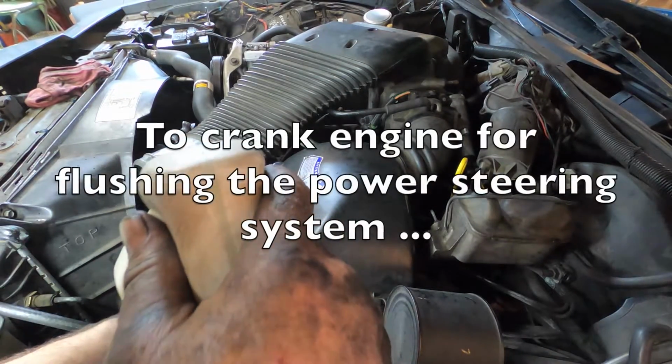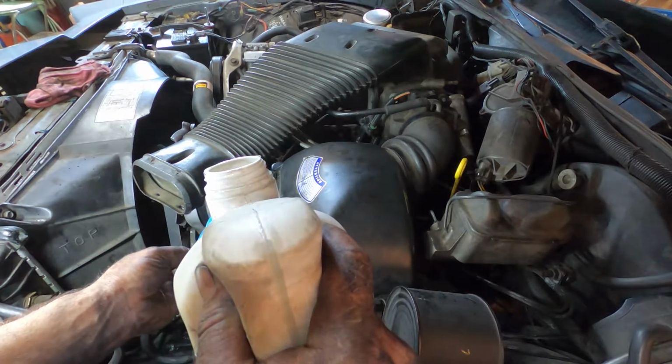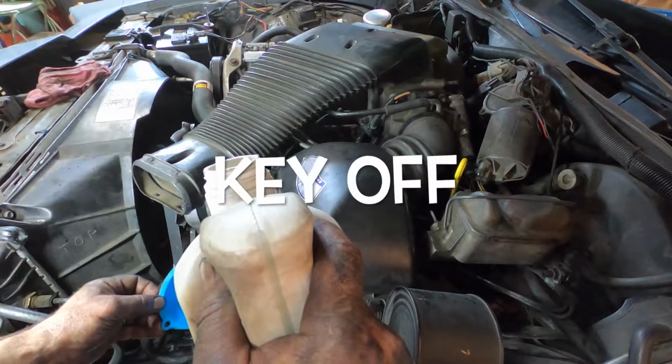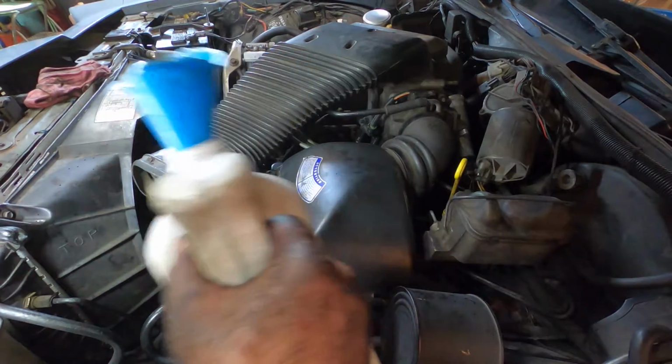I'm just going to arc the solenoid. So we're going to make some sparks. I unplugged the primary side of the ignition coil just in case. Fairly certain it wouldn't spark anyway, but just to be 100% sure, we don't need any problems. So I'm just going to crank the thing over. Let that draw down a little bit.